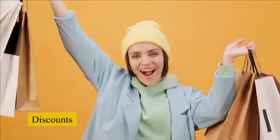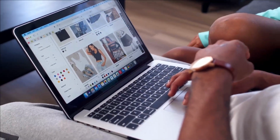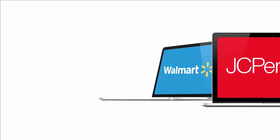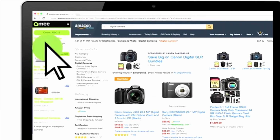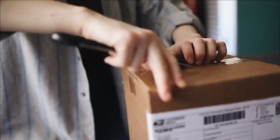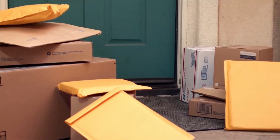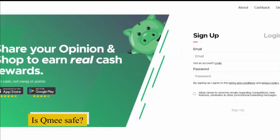Finally, there are shopping discounts. This is more of a saving than an income, but it's still worth noting. You will occasionally notice discount offers in the Qmee sidebar after installing the Qmee browser extension, in addition to being rewarded for specific searches. Make sure you don't wind up buying things you don't need simply because there's a sale going on. Is Qmee a safe place to be?